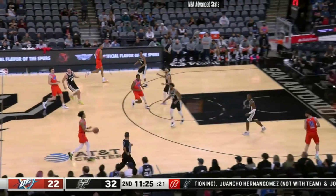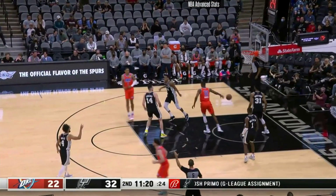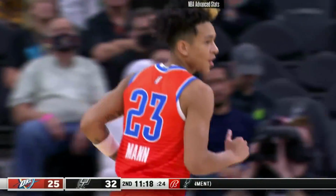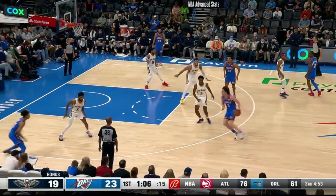Just missed time to the hair. Otherwise, it's a put-back dunk for Drew. And the jumper is good from Tre Mann. Mann, 6'5" rookie out of Florida. And he's back in uniform. That's a big positive sign for him.